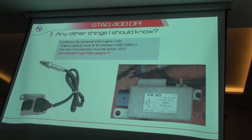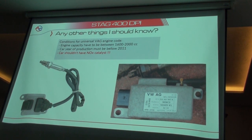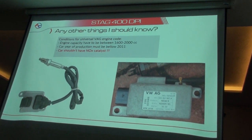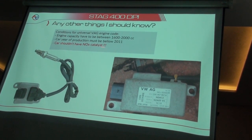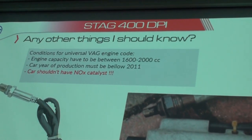Okay. I said that we can convert some extra engines, but there exists one case when it is forbidden, let's say, because some engines have a NOx probe. And the NOx system in the car disturbs the drive on LPG. And now I will tell you why.